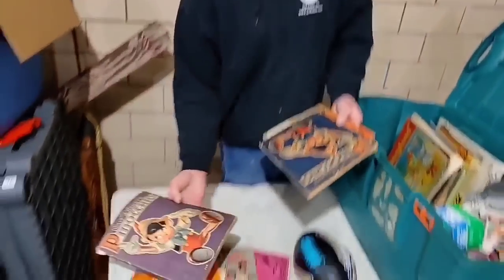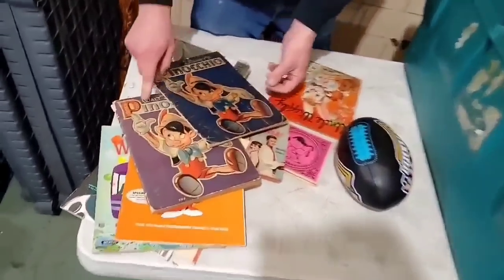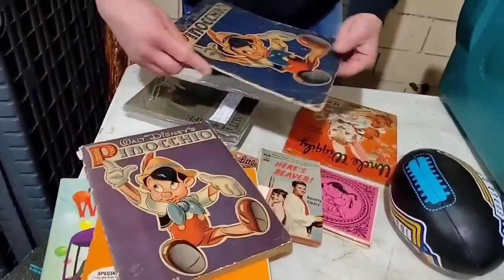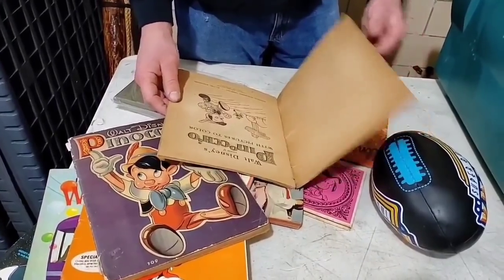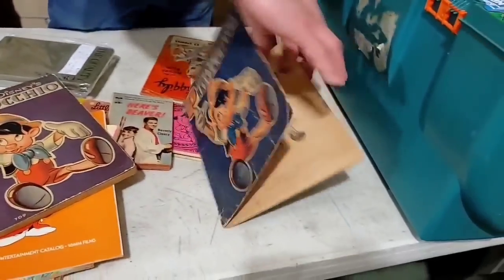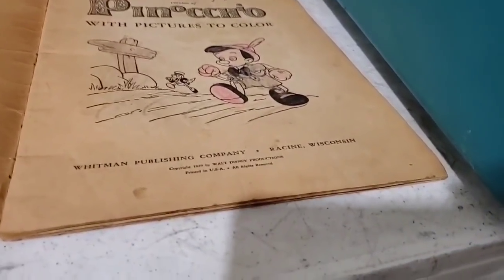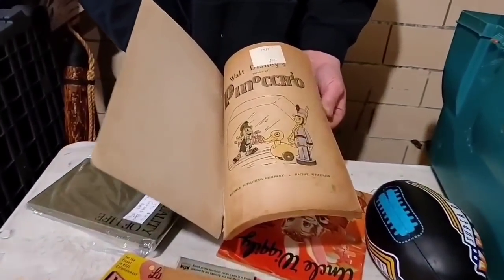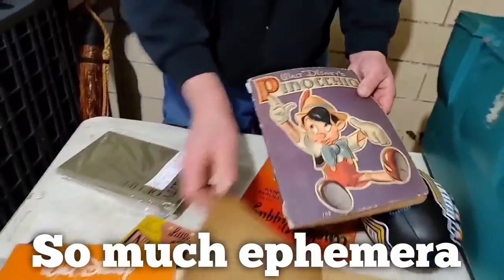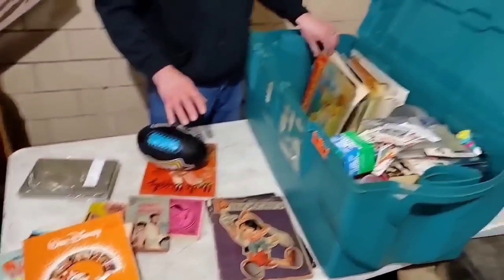Look at these Pinocchio books. And this one looks like it's older than this one. Well, let's see if they have dates or if they're the same time. 1939. Let's see. This one says 1939 too. But they're different Pinocchio books. What do you think about that?